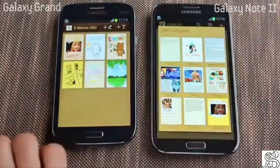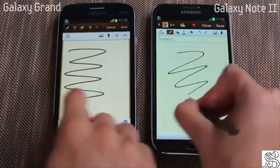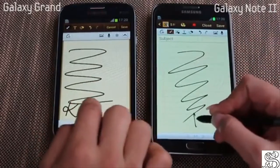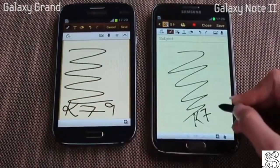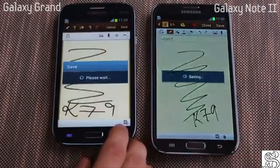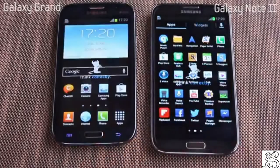The S-Memo and the S-Note are in the Note 2. So you can obviously see the difference with the S Pen and when you're writing with a finger. Now, obviously, you've got more control with the stylus-based input in the Galaxy Note 2. But anyway, that's a different story altogether. The fact being both of them have similar applications running on their phones.